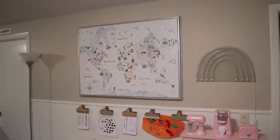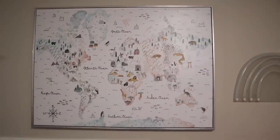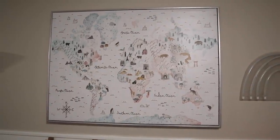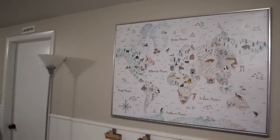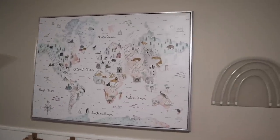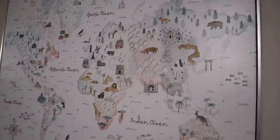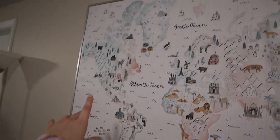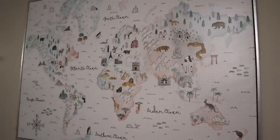And then we have the really cute map. I was so happy when I found this. It literally goes perfect. I got this from TJ Maxx for $39. Crazy deal because it's pretty darn big. It takes up a lot of the room on this wall, but as you can see, the colors are perfect, the pinks and the blues. And I love it because it has all the things that you'll find in these areas of the world, which is very fun and educational.